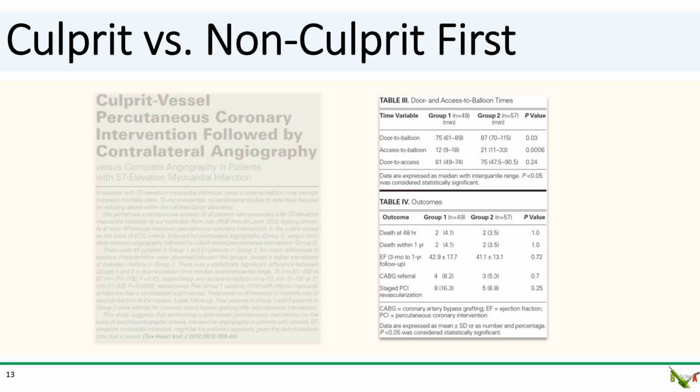So I think there are two ways of looking at this. One is that there really is not a hard benefit to going after the culprit first. There is an improvement in door-to-balloon time, but that did not lead to a benefit in the hard outcomes. On the other hand, one can also argue that there is no real harm either. There was no difference in CABG or staged PCI referrals in both groups. And of course, the big caveat for this is that this is a small and retrospective study.